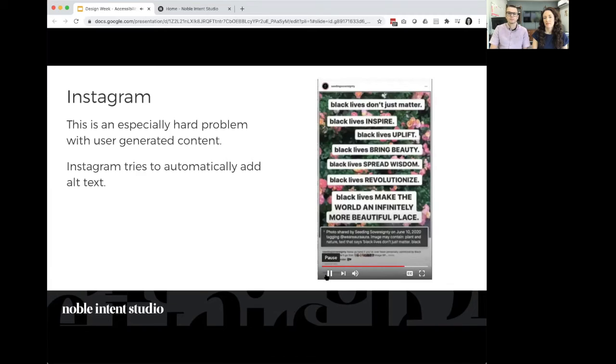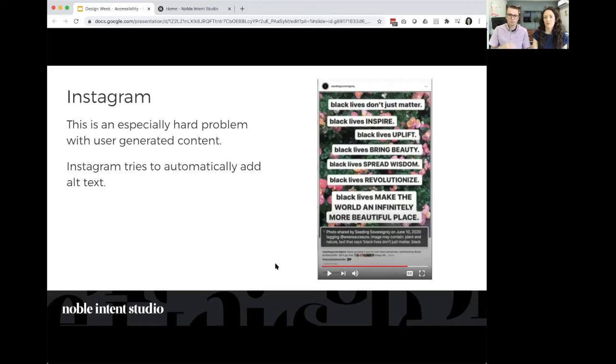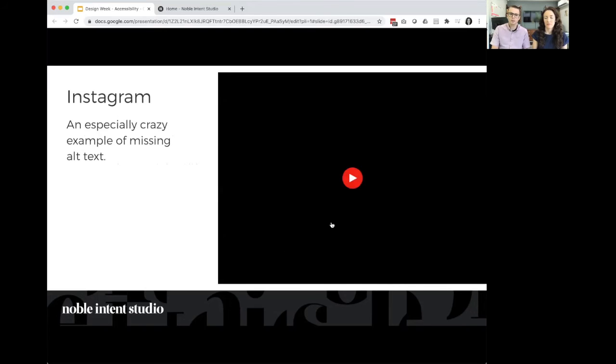So you can see it actually did a pretty good job of determining that it has plant and nature and reading the text that it found on the image. But it doesn't always work, and sometimes what happens is they won't be able to provide an automatic alt text.